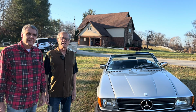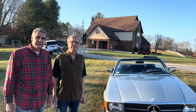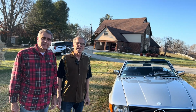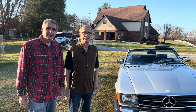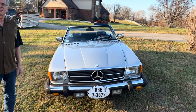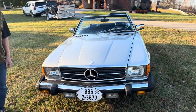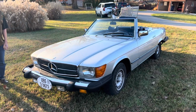When did you buy it? 1990. And what did he charge you for it? $21,000. And how many miles were on it then? Not many, I don't think. It was less than 20,000, I think. I would guess that's about right. You've loved this car, and this car has 77,000 miles on it now. And you know, you really don't see these too much anymore.